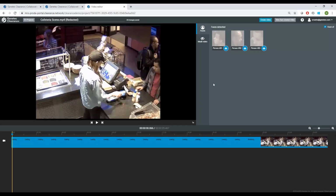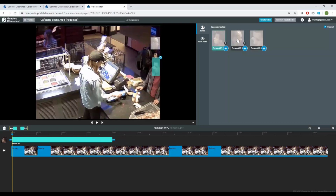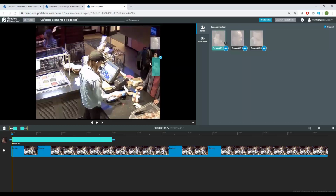So when we send a clip to the video editor in Clearance, the first thing that we'll do is run a facial detection analytic over the top of the video. This is going to look for front-facing features, eyes, nose, forehead, things of that nature. And when it detects a face, it's going to automatically apply a mask for that individual. You can see up at the top here in the faces section, we have 3 individuals that have been picked up. And if I click on the masks, it'll show us where they're at in the video.